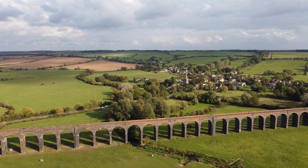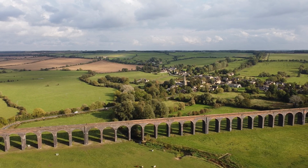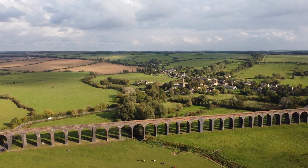The Welland Viaduct is on the Oakham to Kettering line between Corby and Manton Junction, where it joins the Leicester and Peterborough line. The line is generally used by freight trains and steam specials.